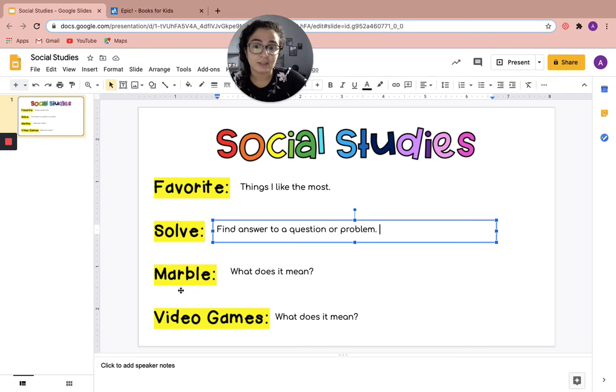Let's spell it together. M-A-R-B-L-E. Do you know what this word says? This word says marble. Have you heard of the word marble before? What do you think a marble is? Or what does marble mean?